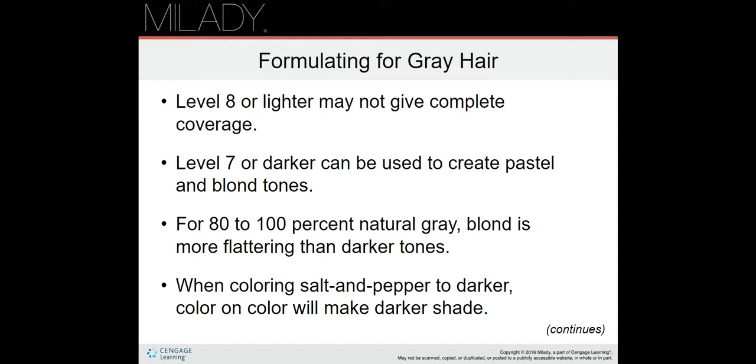For 80 to 100% natural gray, blonde is more flattering than darker tones. And I agree, because not only is it more flattering because it's closer to their natural color, but also because if they have dark artificially colored hair and 80 to 100% white gray hair coming in, you're going to see a line of demarcation, meaning regrowth of the gray hair, so fast with the darker color. It really blends better with the lighter colors. When coloring salt and pepper to a darker color, color on color will make a darker shade.